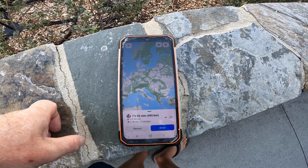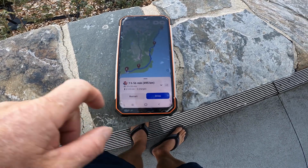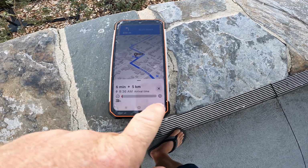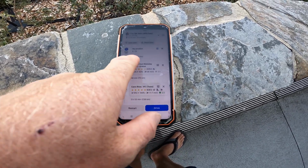you need to be on a phone constantly. That's the problem. Let's have a drive here. Turn right. And where are we in my position?